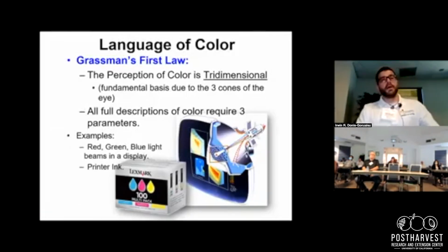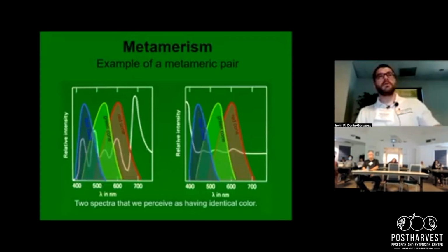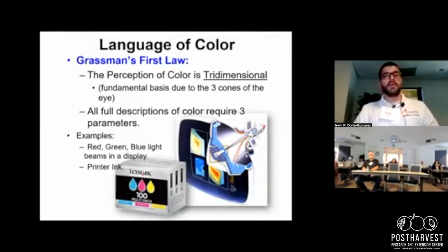How do we describe color now? This is basically Grassmann's first law, and we can describe color with three different values. It's three-dimensional. When we're defining color, we relate it back to what we are inferring. We have three different cones: red, green, and blue. RGB, red, green, and blue. And then we can relate that. We see that in printers, for example. You have three printer inks, and you can generate pretty much any color out there.